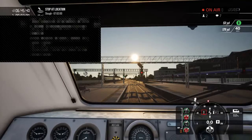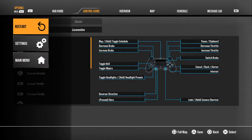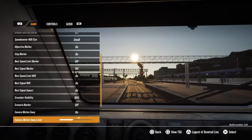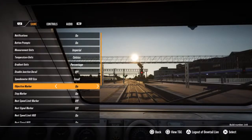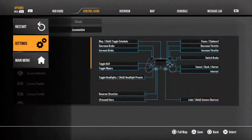Anyways, guys, wrong one. So there's a train coming in here. I'm just going to see whether the motion blur is on, because it shouldn't be. Oh, there we go. Turn motion blur off. Did I turn it off? Okie dokie.